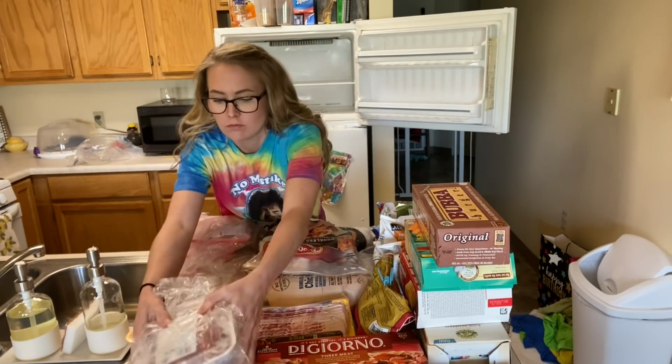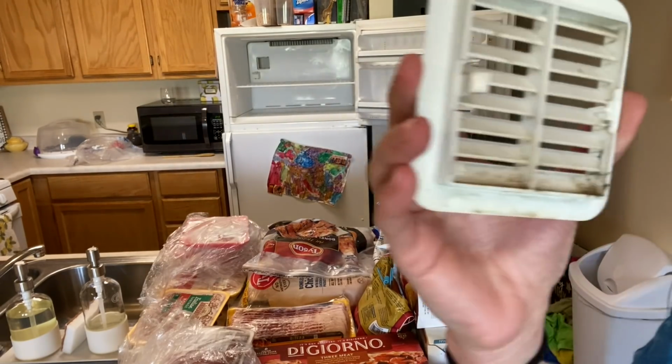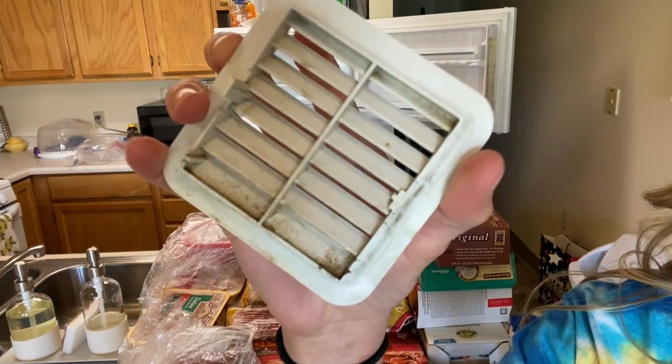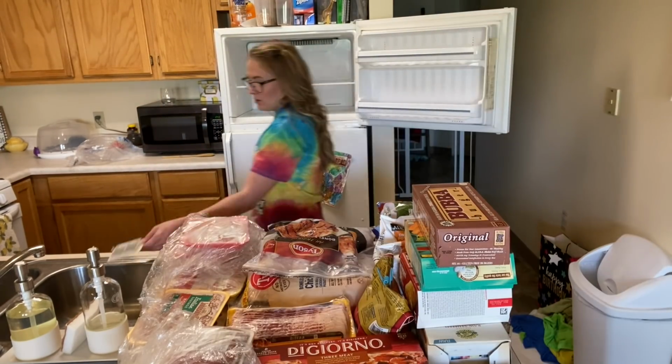When I was removing the meat from this side of the freezer, I happened to notice that the vent cover on the back had come off and it was real dirty inside. I think it's just a lot of built up dust and stuff. I'm not sure if it's mold, but I'm hoping it's not.